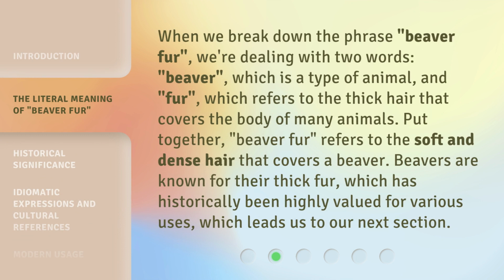When we break down the phrase, beaver fur, we're dealing with two words: beaver, which is a type of animal, and fur, which refers to the thick hair that covers the body of many animals. Put together, beaver fur refers to the soft and dense hair that covers a beaver. Beavers are known for their thick fur, which has historically been highly valued for various uses, which leads us to our next section.